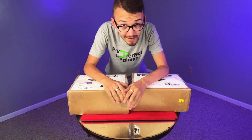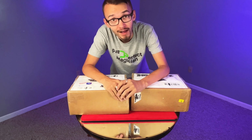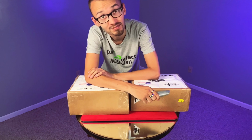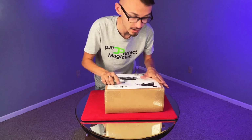This is 33 pounds of playing cards. There's roughly 100 decks here and roughly $2,500 worth. I'm about to cry tears of joy, but let's unbox roughly 100 decks of playing cards. I still can't believe I'm saying that. Okay, you know there's a freaking good problem to have when you grunt picking up a box of playing cards.